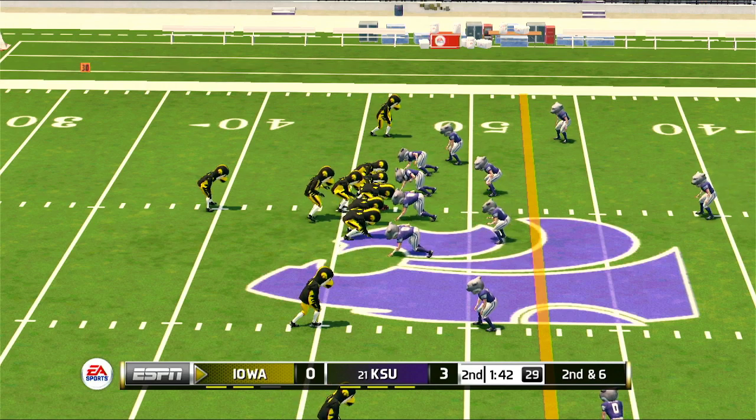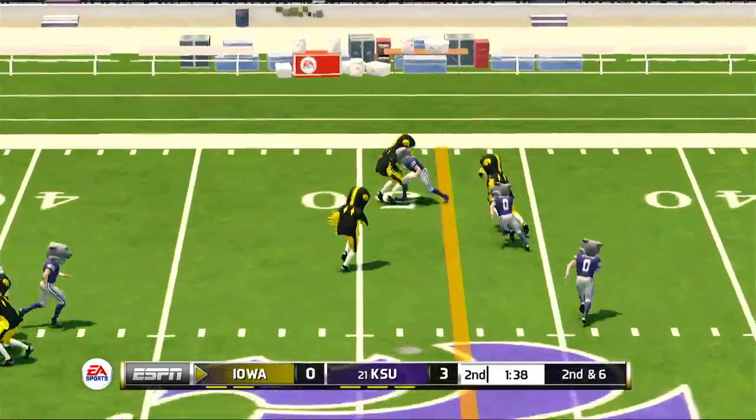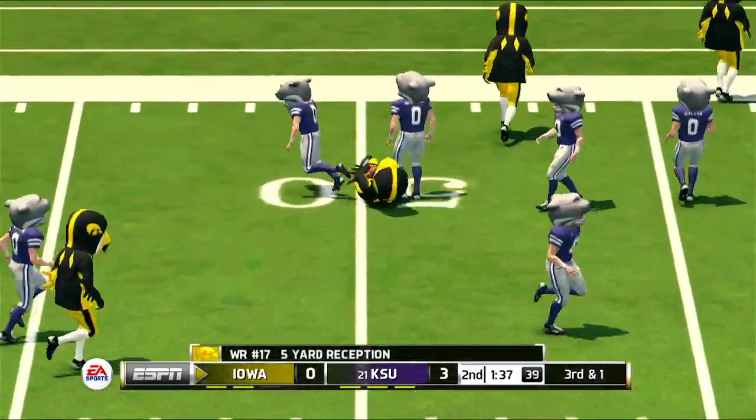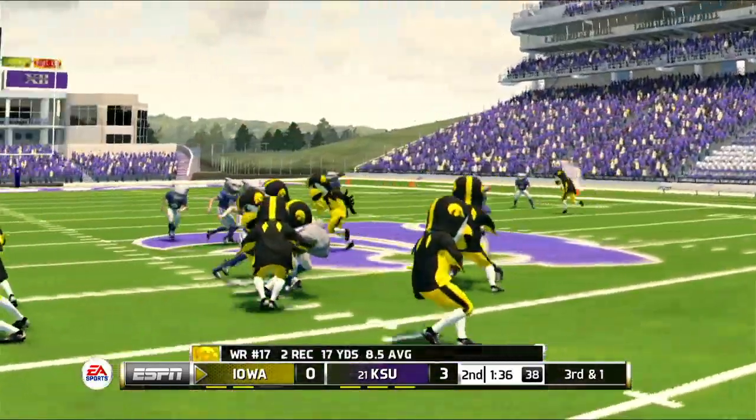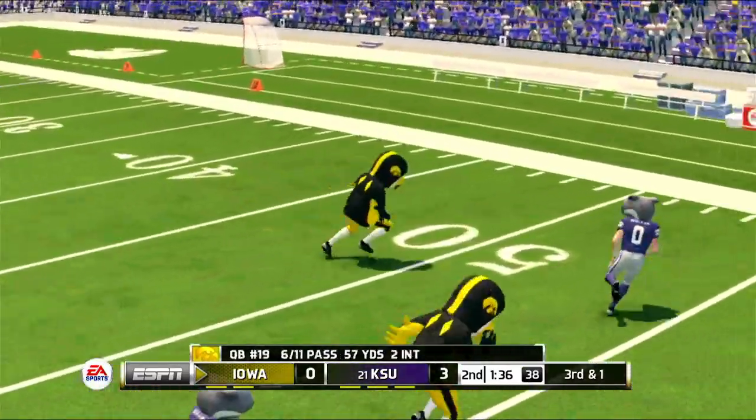Let's go! 59, Philly! Sunshine Philly! Gets it off as he's hit, complete. A 5-yard gain. Here's a safe play hitting the underneath receiver, but it's a nice gain of 5.